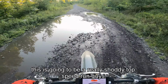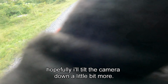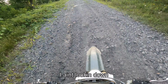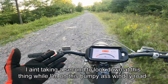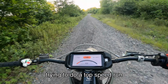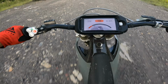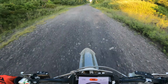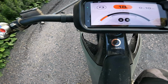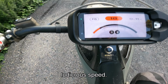This is gonna be a really shoddy top speed run, guys, but I'll tilt the camera down a little bit more to look at it, because I ain't looking down. I ain't taking a second to look down at this thing while I'm on this bumpy ass windy road trying to do a top speed run. If we're gonna be doing drone stuff, we're gonna need to go to, not insane speed, but ludicrous speed.